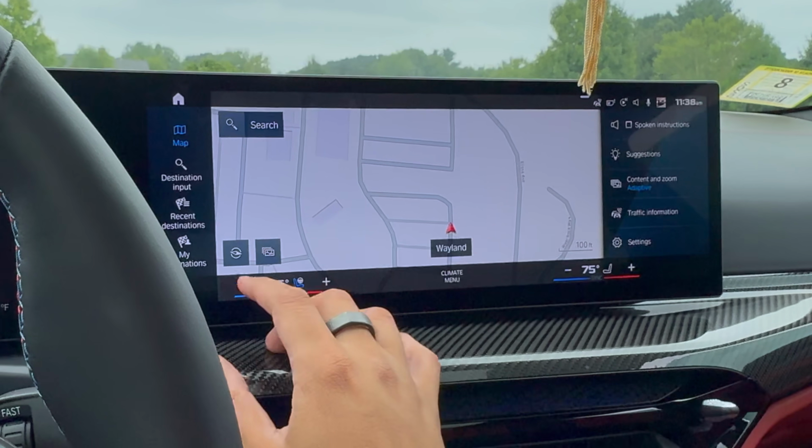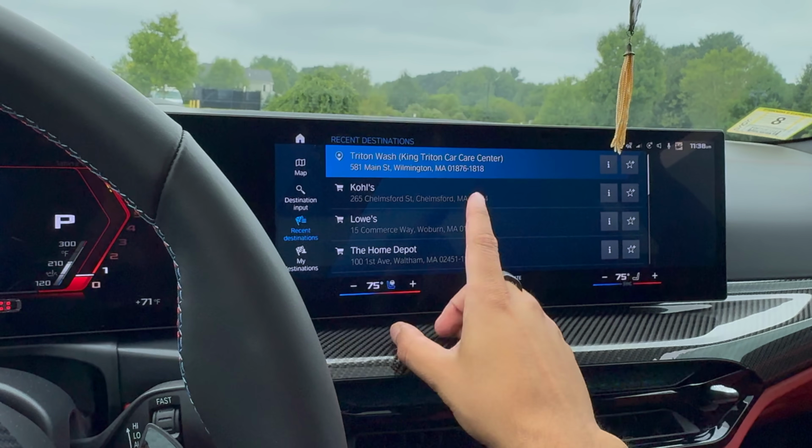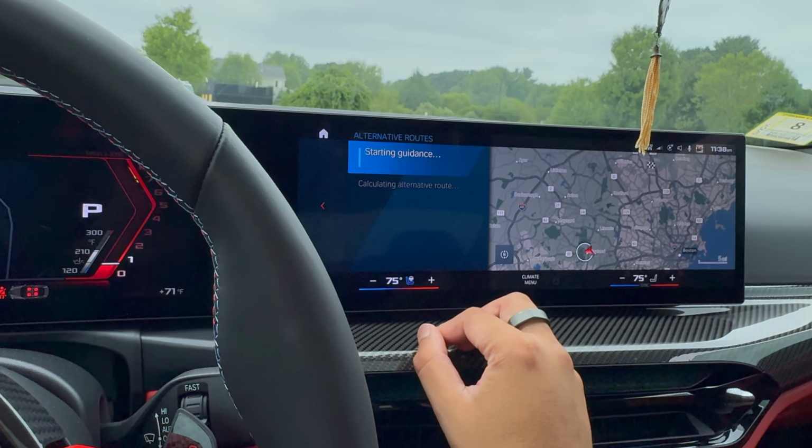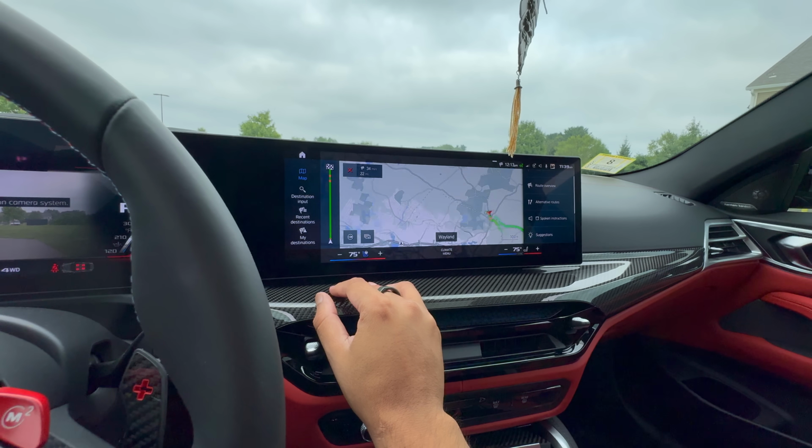If we were to go into our recent destinations, let's just say for example we're trying to get to this car wash, and then if we go into that, it does give us a few different routes that we can take. We're just going to pick the recommended one.